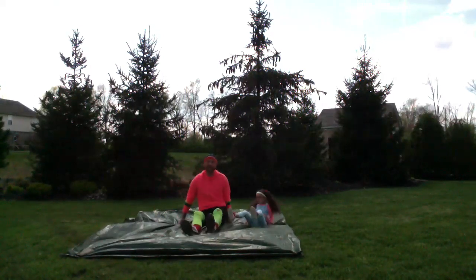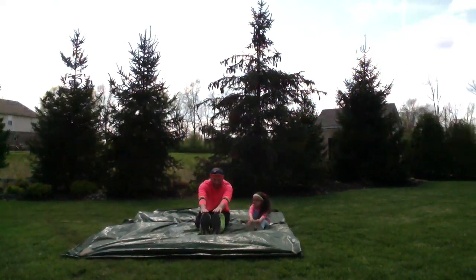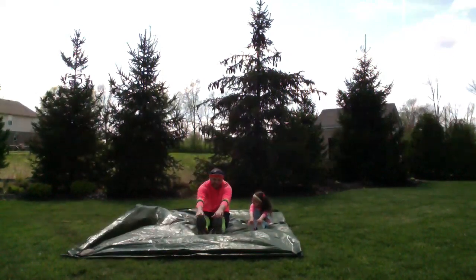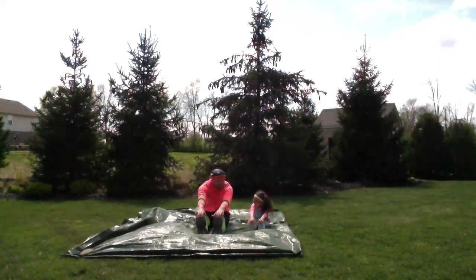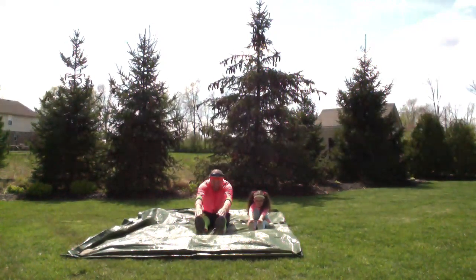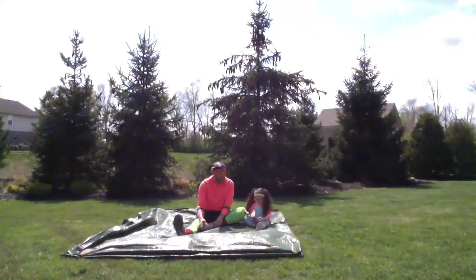All right, let's try that again. Feet together, straight out, touch toes. Ready, go. Try and reach. And up. All right, left leg in, right leg out.